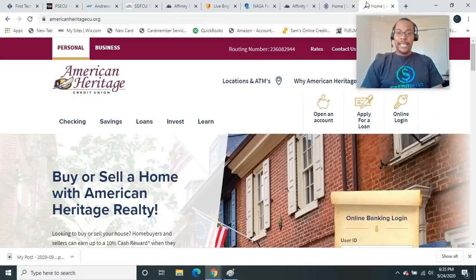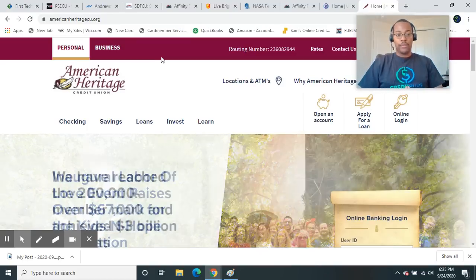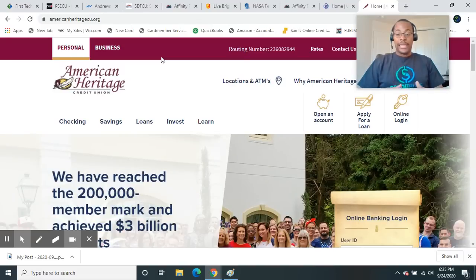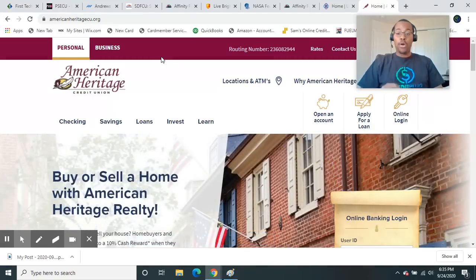And lastly, we have American Heritage Credit Union. I did a review on American Heritage Credit Union. They're one of the oldest credit unions in the state of Pennsylvania. They have limits up to $100,000, so they're really well established. As you can see here, they have over 3 billion in assets under management. And so again, they pull Experian, but they hard pull for membership. So just keep that in mind.